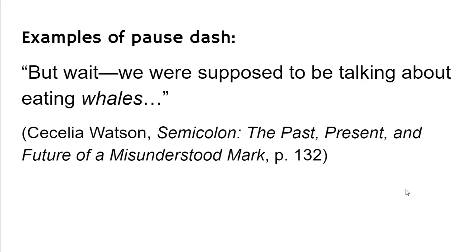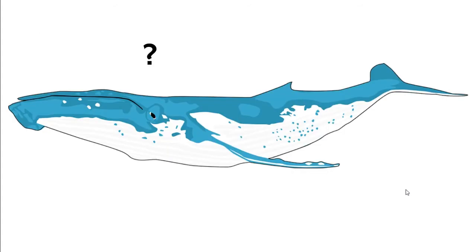Let's look at one more example. But wait, we were supposed to be talking about eating whales. Again, you see in a sentence like this, the dash just works a lot better than a colon might. Huh?